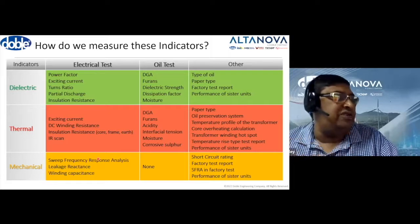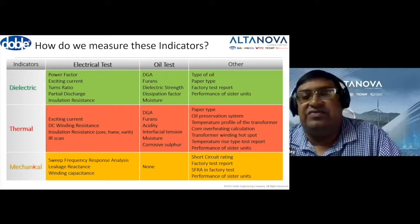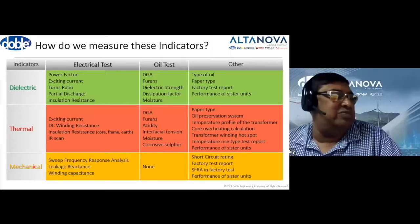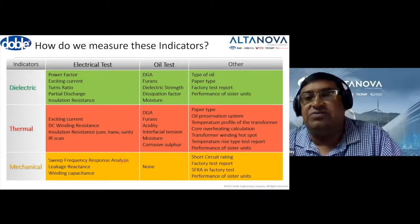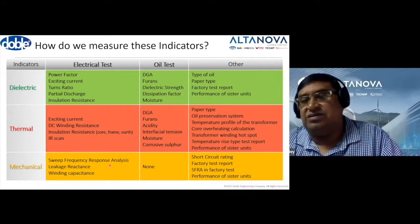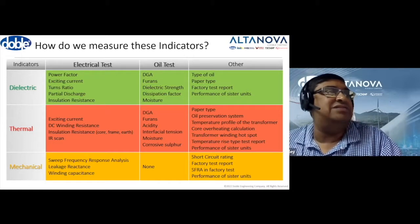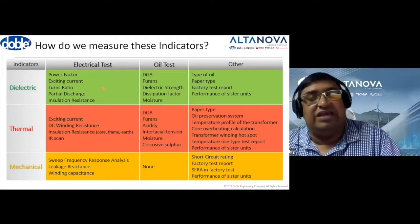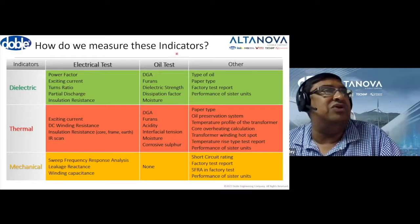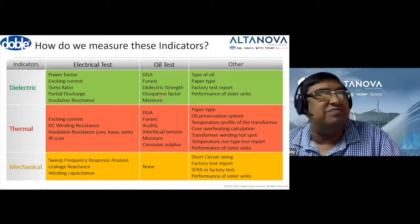So SFRA, for example, only checks the mechanical integrity of the transformer. If you have an insulation fault in your transformer, SFRA is not going to see it. So you have to understand that each test will look for a specific fault. The other way you need to match it is with the oil data. The oil and the electrical test must always match, and if you do your diagnosis properly, it will.